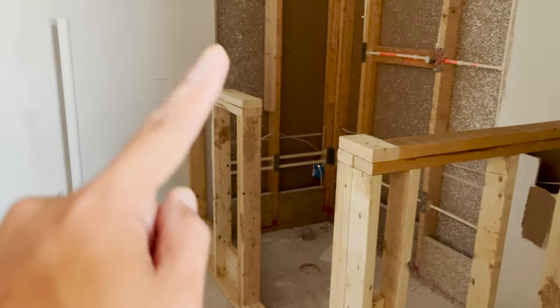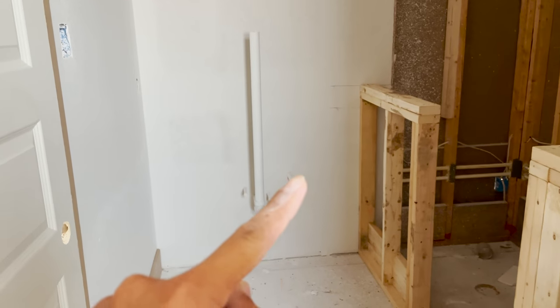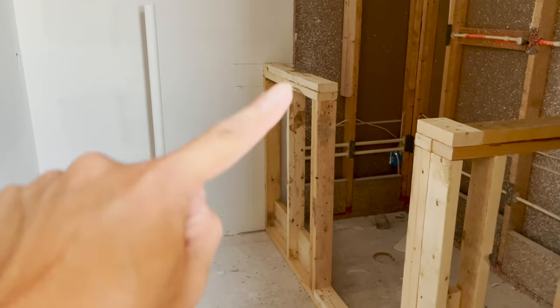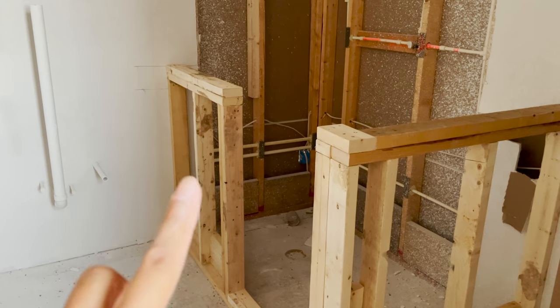But pretty much what's gonna happen is on the left side, there's gonna be a vanity. And there's no way for us to rip out the vanity because there's only one vanity in this bathroom. So what we're doing is this. We're gonna keep that wall. So the vanity is gonna butt up against that wall, that shower wall. And then on the other side of that shower wall is gonna be a seat, the bench.